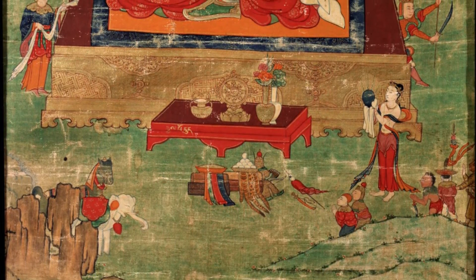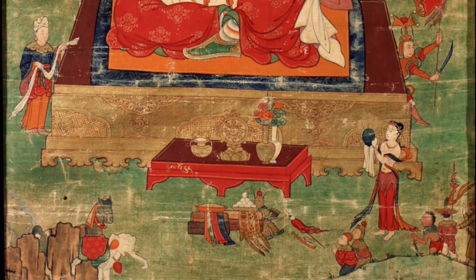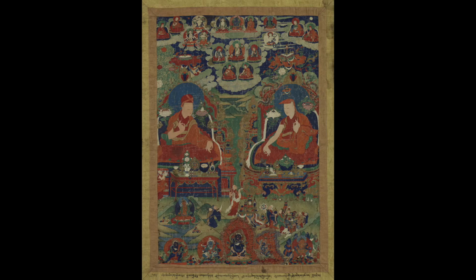In Vajrayana Buddhism, offerings are generally divided between wrathful offerings and peaceful offerings, and these are very much peaceful. So where you would find them is in the bottom right or left corner. Sometimes they can even be in the middle, the bottom of a lower portion of the composition.